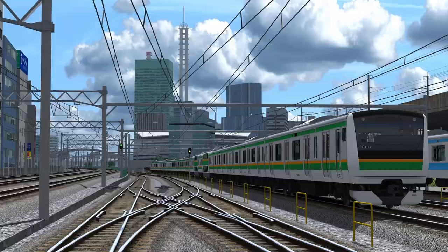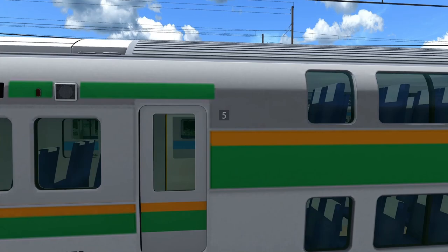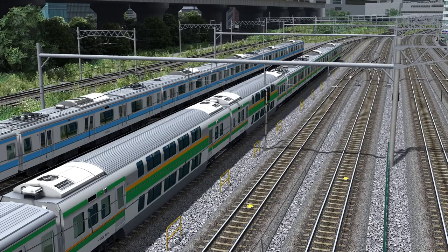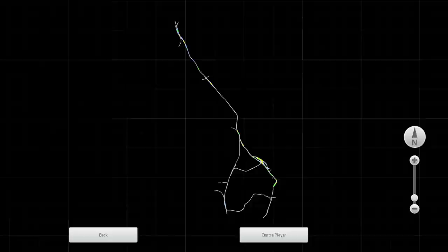So we'll go over here and take a peek at that real quick. So these look very cool. It's like a little double-deckered portion of these trains, which is just jammed in the middle of the 3000 series. It's kind of funky looking. I like it. It is very neat. They're supposed to be very comfortable cars as well.